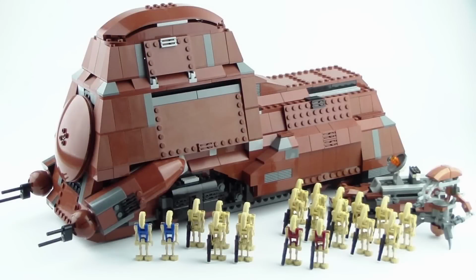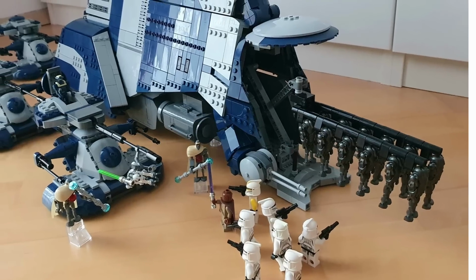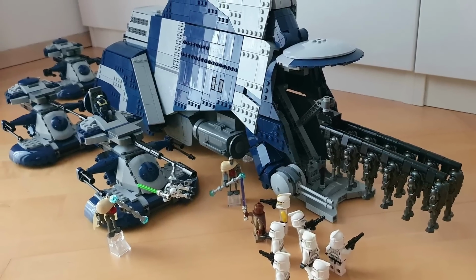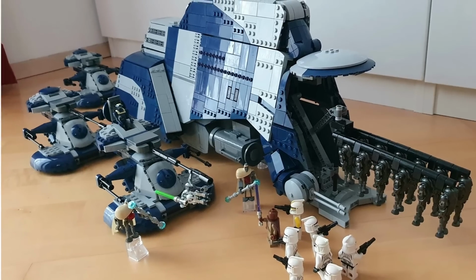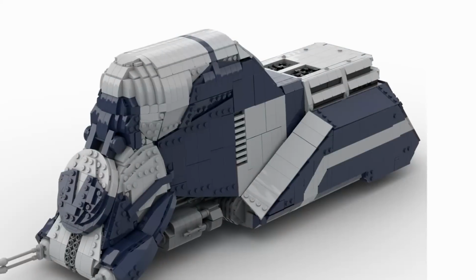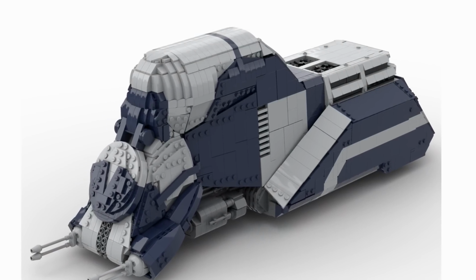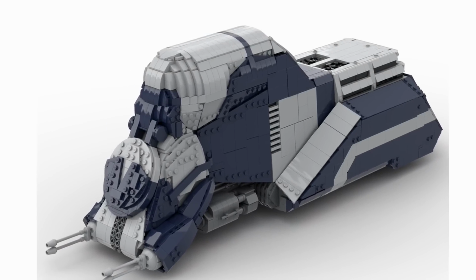The next set to talk about is the Separatist MTT, which is another big hitter. It'll be $150, and it's going to be the Clone Wars MTT variant. So it's going to rock that blue and gray color scheme from the Clone Wars, which will be incredible to see for the first time in LEGO. We've only ever had brown iterations of it, and while that's great and cool, I can't wait to see this new variation.